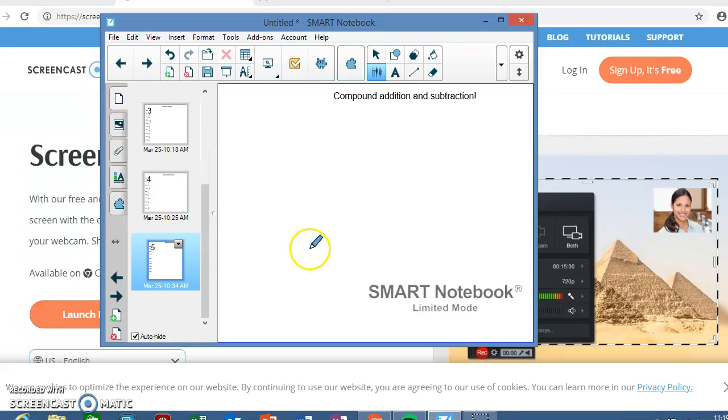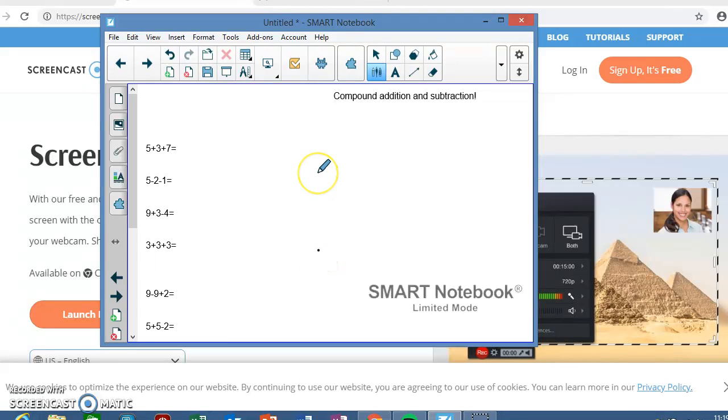Now these are probably going to be kind of hard. We have compound addition and subtraction. It just means there are now 3 numbers besides 2 numbers. So let's see if we can't get all of these right. Hunter, can you please come up here and do the first 2 problems on the board, please? The first one is 5 plus 3 plus 7.